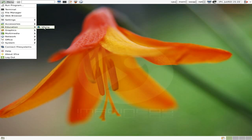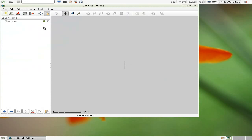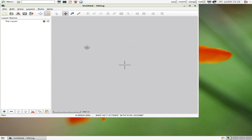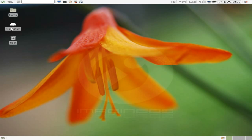Education, Viking. Now I ain't got a clue what Viking is, so I thought I'd open it up. And it looks like northeast, southwest. What is it? We'll go to help. About Viking. GPS data analyzer, explorer, manager. That's a nice little app, isn't it? Really nice little app. I must see if I can get it on my Fedora one when I install it next week.